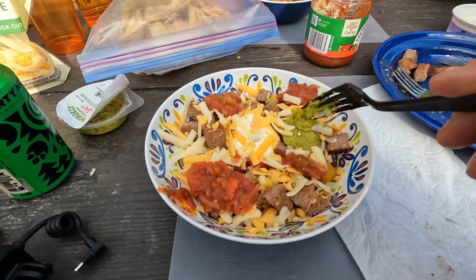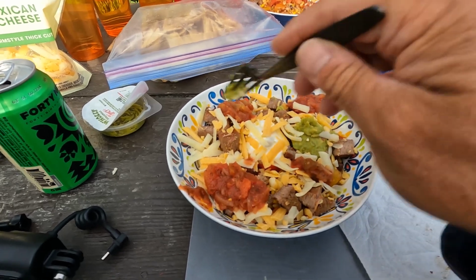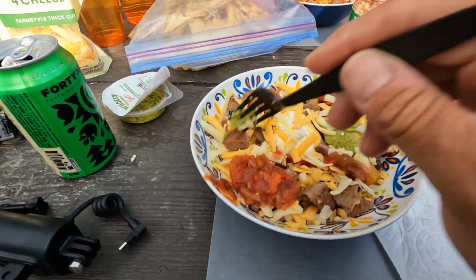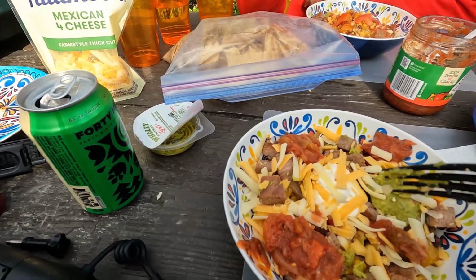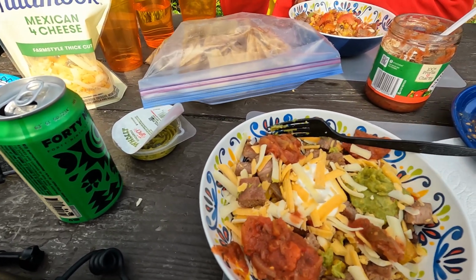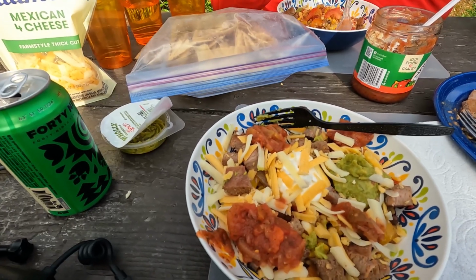So this is the finished fajita bowl. We have guacamole, sour cream, sprinkled with cheese. We have salsa around. As you can see, we have the fajita meat, and underneath that we have a mixture of corn, black beans, onions, and peppers, and it is yummy.